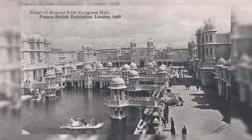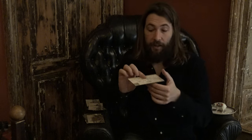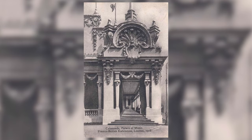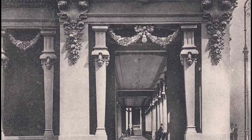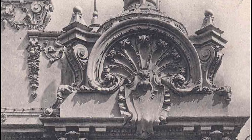Well, it may have been the first. Who knows? It likely was the Swan Boat Lake. And that's a magnificent lake that was built. So someone from Devon has written their postcard there, and it depicts the colonnade of Palace of Music, and you can see that lovely large embellishment, a cartouche, architectural, classical, scallop shell design, an amazing thing, so beautiful. Okay, so there we go.